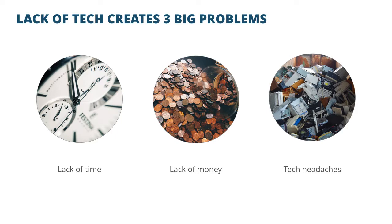So it creates headaches for staff. When you need to pick up these resources, these iPads, these computers, oftentimes when I talk to schools there are challenges there for the teachers. It doesn't always work as it should, and that's due to the lack of technology connecting it.